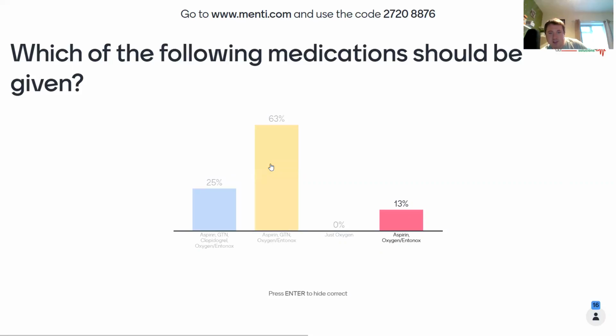So, the correct answer is D. 13% of you got it right. Well done. So, aspirin, GTN, clopidogrel, and one of the gases. Clopidogrel is only given in ST elevation MI, and the ECG did not show any ST elevation, so we know that the option with clopidogrel is wrong. You're right that just oxygen is wrong. He does need some other drugs.